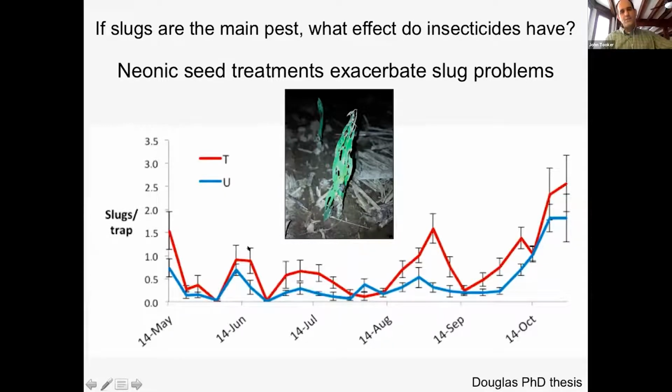And the red line is where we have our seedlings established with neonicotinoid seed treatments. And the blue line is untreated seeds. And you can see on average over the course of the growing season, we have more slugs in those plots that had the neonicotinoid seed treatment compared to where we don't.